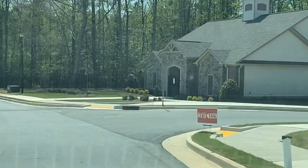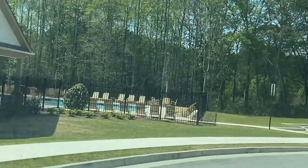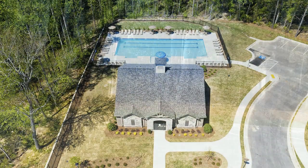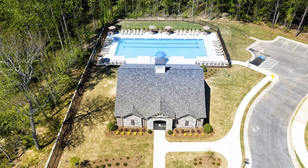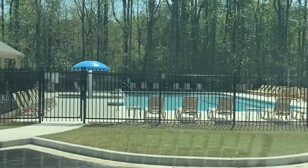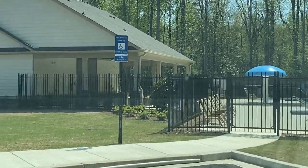Over there, they have the pool. Let's drive in here. Oh, that's nice. All right, here's a little parking lot for the clubhouse. And they have the pool. They even have like the little kitty sprinkler. What do you call that? I'm not really sure, but that's a nice size pool.